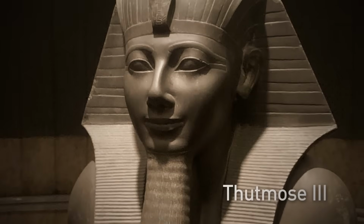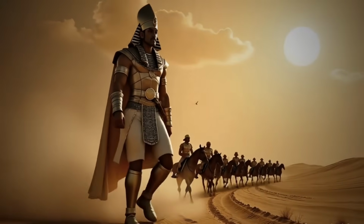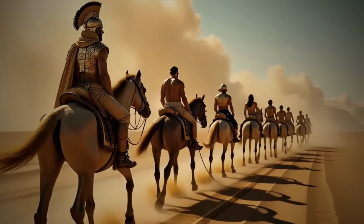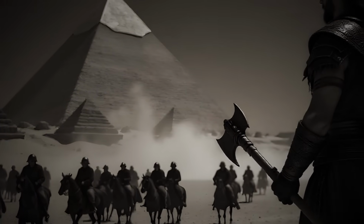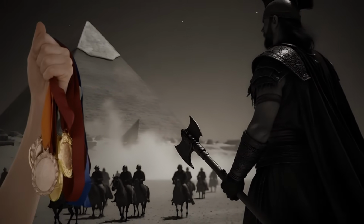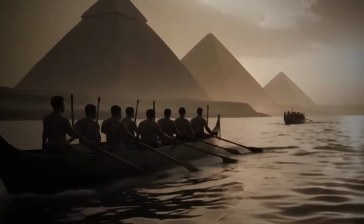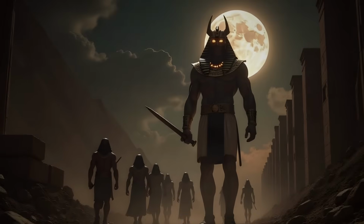Thutmose III, sometimes called Thutmose the Great, took things even further. He was not only an incredible military strategist, but also the commander of Pharaoh Hatshepsut's armies before becoming king himself. He led between 17 and 20 military campaigns, winning every single one and expanding Egypt's empire to its peak. He even created the world's first navy. Thutmose III is often remembered as Egypt's greatest warrior pharaoh.